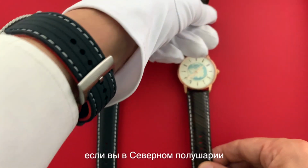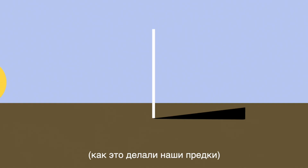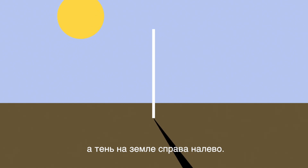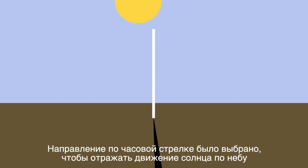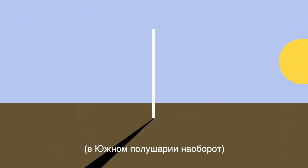If you're in the northern hemisphere and you make a sundial by planting a stick in the ground, as early people did when clocks didn't yet exist, you'll see the sun traveling clockwise in the sky, from left to right, and the shadow moving on the ground from right to left. The clockwise movement of time was therefore chosen to simply reflect the movement of the sun in the sky and the movement of the shadow on the ground, as we see them standing in the northern hemisphere. In the southern hemisphere, it would go in the opposite direction.